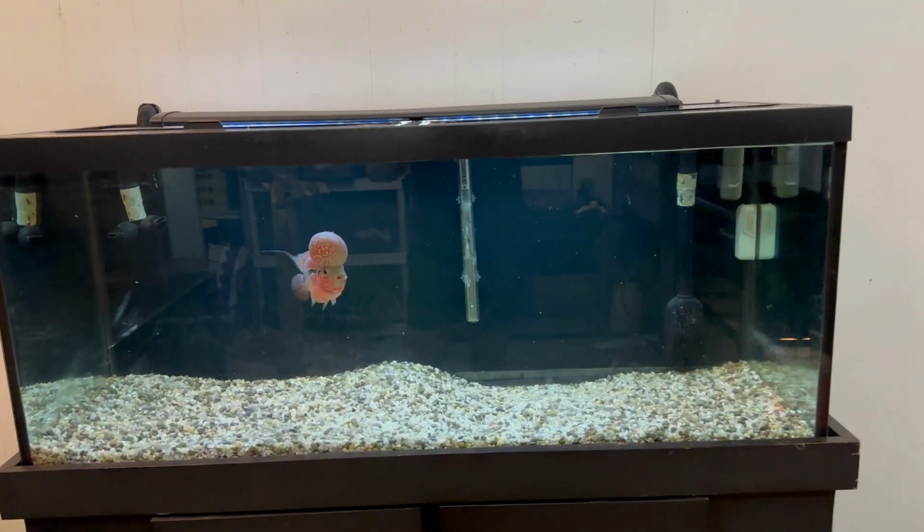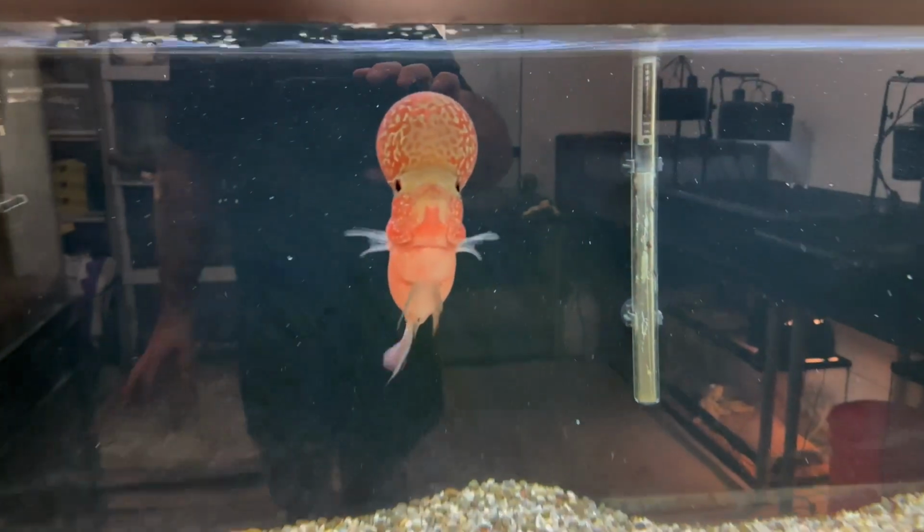I just kind of want to show you guys the tank, show you guys how the reptile room is looking since that last video that you guys saw, and then give you guys a nice introduction to this new animal to Red Reptiles. So what I am talking about is this flower horn right here.